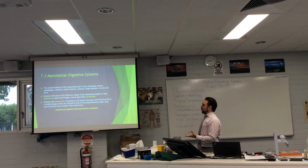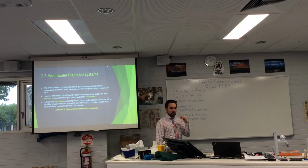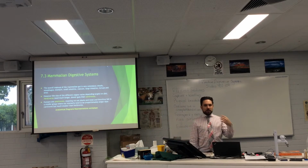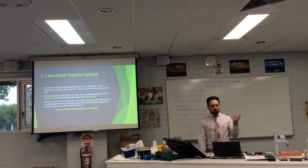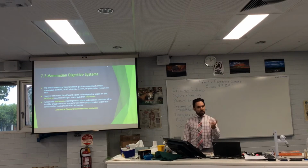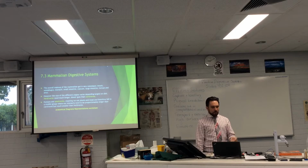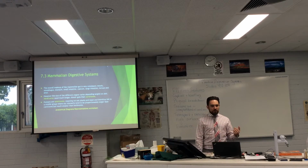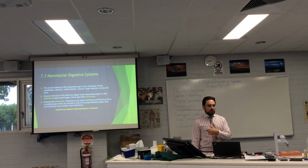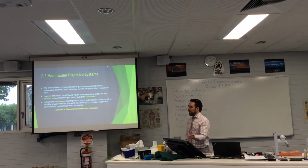So firstly, the overall makeup of the mammalian digestive system is very consistent. For mammals, our gut follows this sequence. We have a mouth, esophagus, stomach, small intestine, a cecum, which is the early part of the large intestine, a large intestine, a rectum, and the anus. However, the size of these different organs varies and depends largely on diet. So for example, herbivores need a far longer gut and much slower gut than a carnivore.